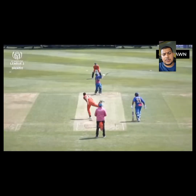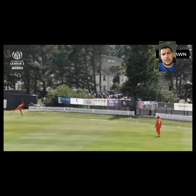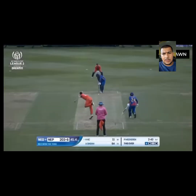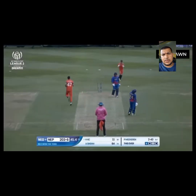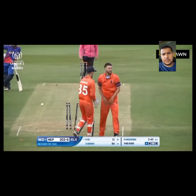Well, one person who isn't shell-shocked is Arif Sheikh. Takes on the short ball, takes it on beautifully. Pushing it out. Bowls him. Great double bluff to the bouncer, and then KC not expecting the full ball. Van Meeker has a third.